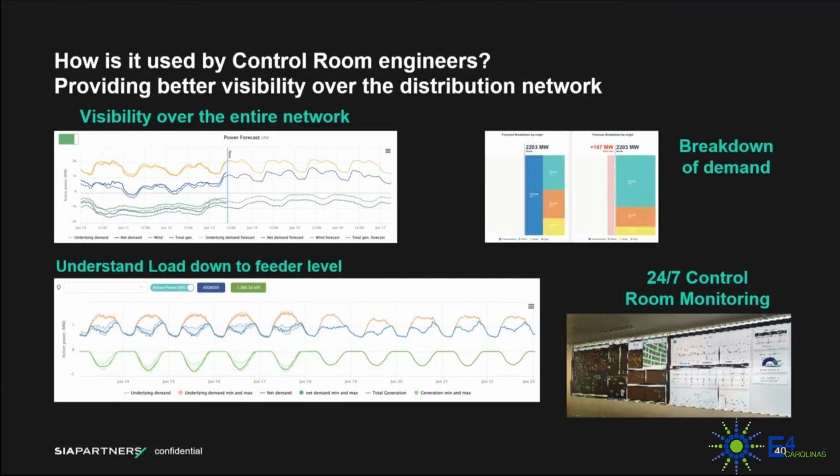In our case here, we had a solar farm connected to a specific feeder, but that gives a good example of how we actually disaggregate that. And then we can do that at every single point of the network to provide a full network view of where your system is heading. Therefore, we assist control room engineers by providing that high-level view directly in the control room 24/7, and each of those guys can access that through their individual computers as well.